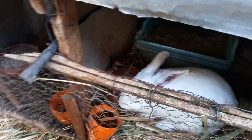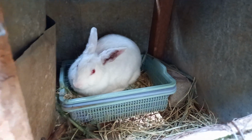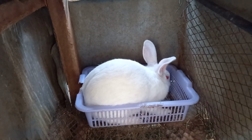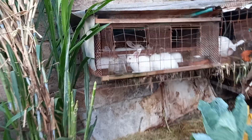And over here, these are our does. Okay, so I have served them yesterday. So these 2 does are pregnant, so we wait for 1 month gestation and we will see new bunnies once again. That's all, guys.